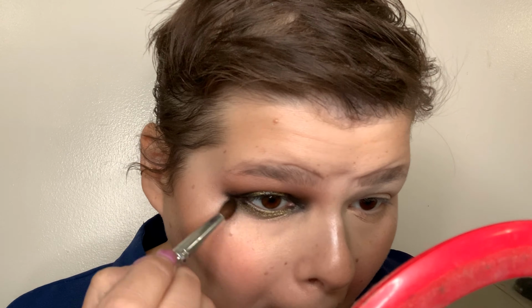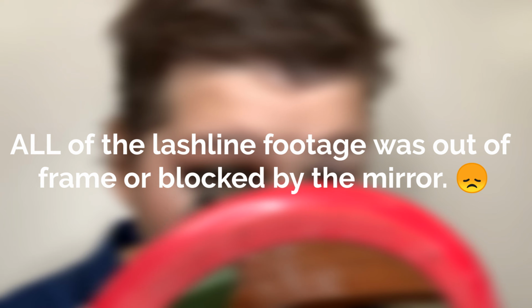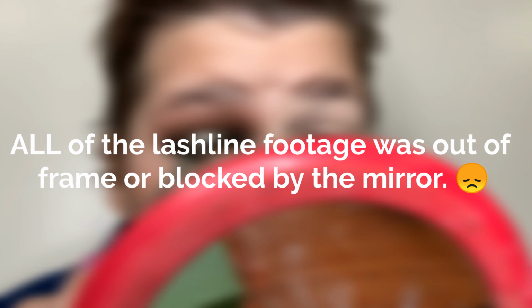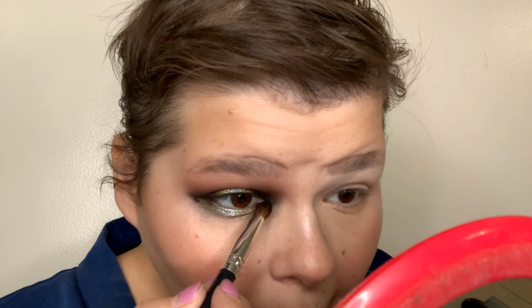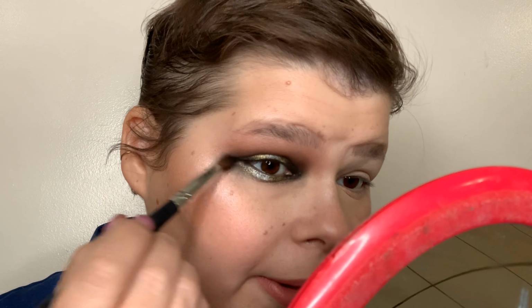I did kind of a messy, smudgy thing. And then picking up silver. I picked up a little bit of silver and I also wet the brush. The bottom lash line went shimmery all the way across, and I'm going to keep it that way because I really like it. I picked up just a little bit more black, and I'm just dabbing it on the outer and inner corners.